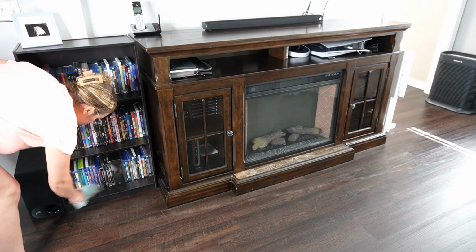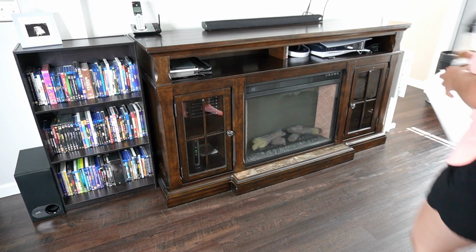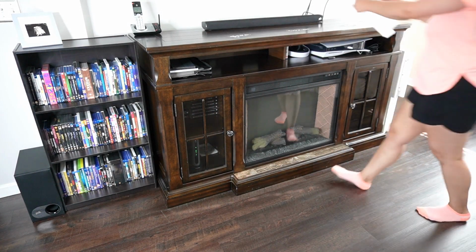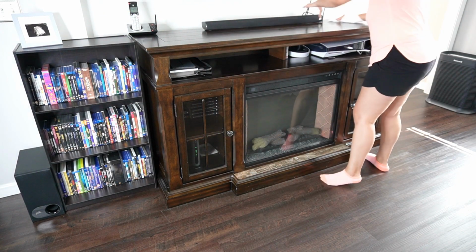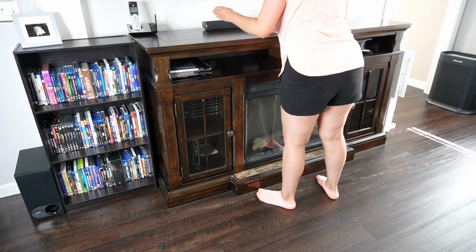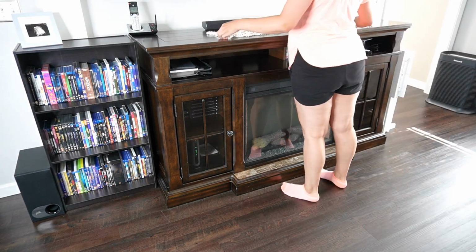Now, once everything was dusted, I went back with the Mrs. Meyers and just went over the surfaces with that. Typically, I do section by section when it comes to my rooms. It just keeps me on task, keeps me on track. But this time around, I dusted all the furniture first. I just felt like changing it up a little bit.